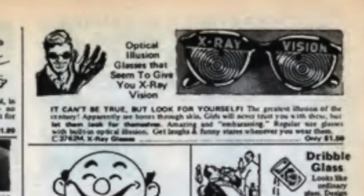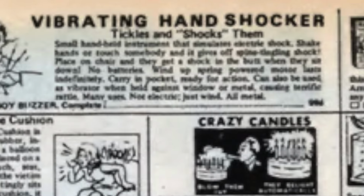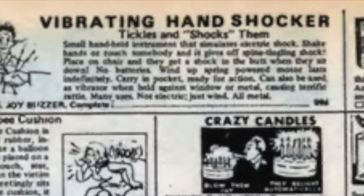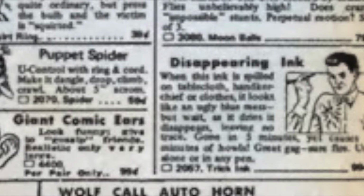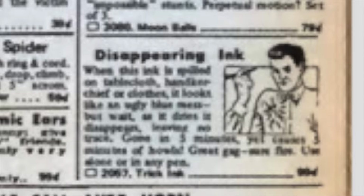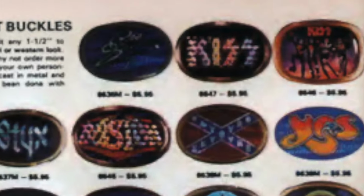How about the X-ray glasses, X-ray vision glasses, optical illusion glasses? I think it's a good idea. The vibrating hand shocker. Nobody wanted to shake my hand. I wonder why. How about some disappearing ink for the next time you're signing your mortgage paperwork? Might come in real handy, wouldn't you say? Hey, I'll take that kiss one up there at the top.